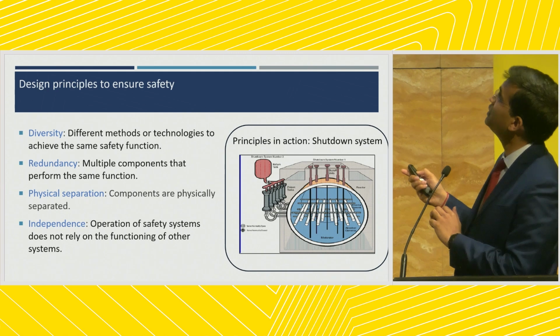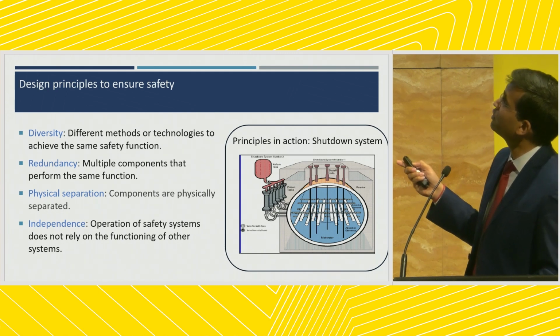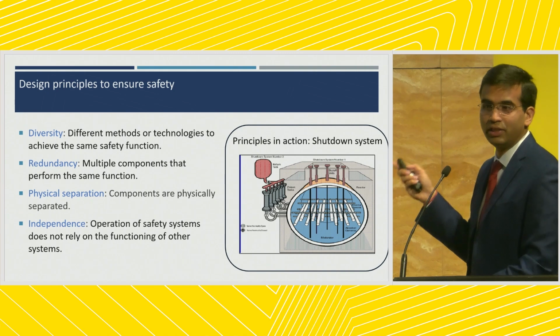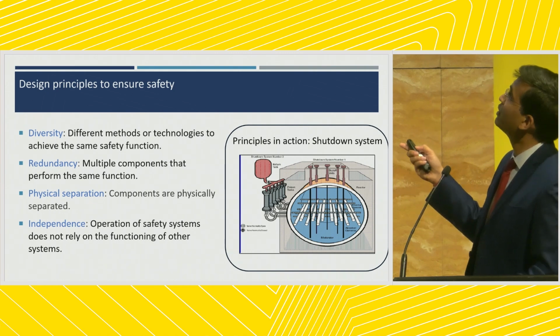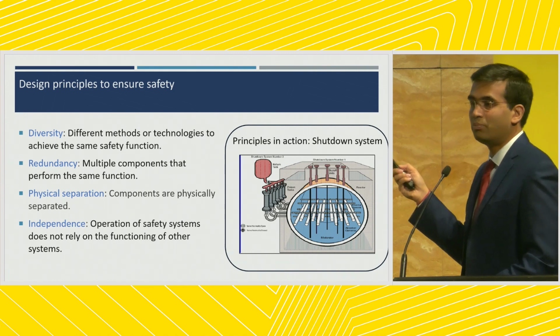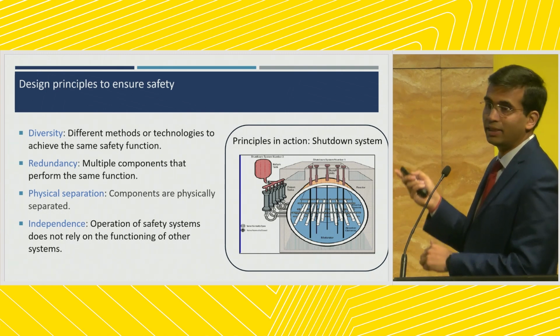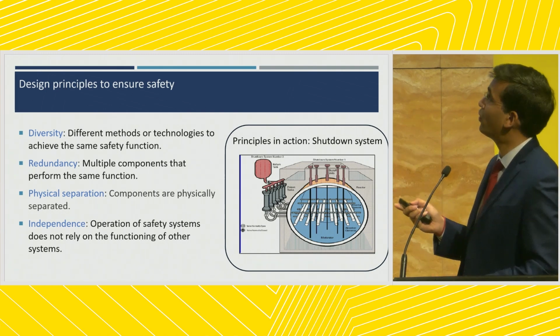When I say redundancy, what it means is, suppose as per design, 5 poison tanks are enough to shut down the reactor, but we have an additional poison tank which can be used in case one of the poison tanks is unable to inject the liquid poison.